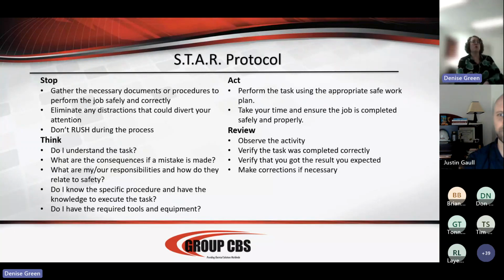Yeah. So when you're preparing your job safety plans and all of that, that is part of this protocol. You're stopping to think about what is the task. What do I need to have for my employees? What are the procedures that they need to do? We're trying to figure out what's the safest way to do this. How do we come up with the safest plan to do work that involves shock and arc flash hazards?